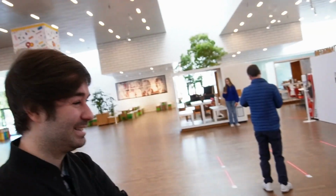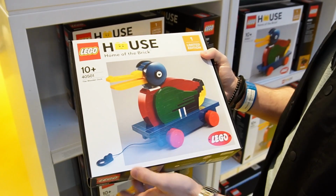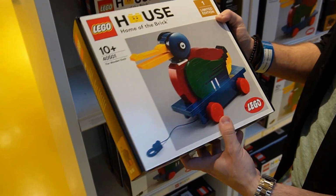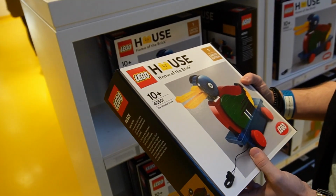So our go-in time is at 11, so we've had about an hour to kill here in the lobby. The wait's killing me. So this is it. This is one of the big exclusives. It's the LEGO House wooden duck, based off of one of the earliest LEGO toys, back when they made wooden toys. I can't wait to take one of these home, or maybe more than one. Gonna buy whatever their limit is.